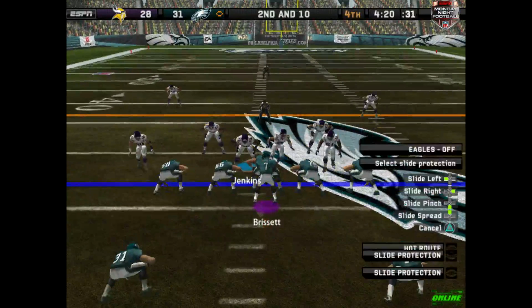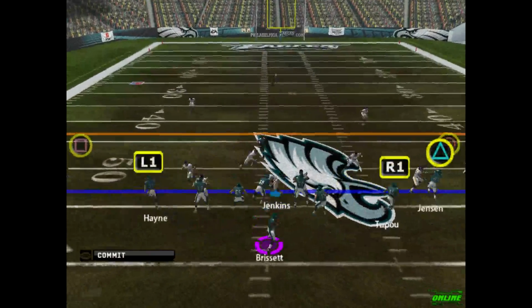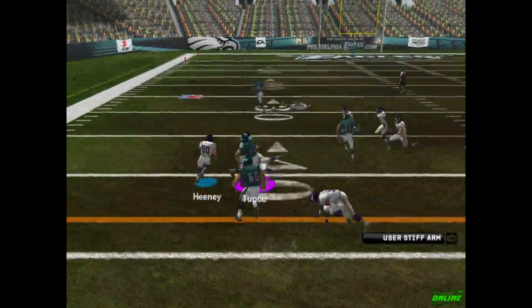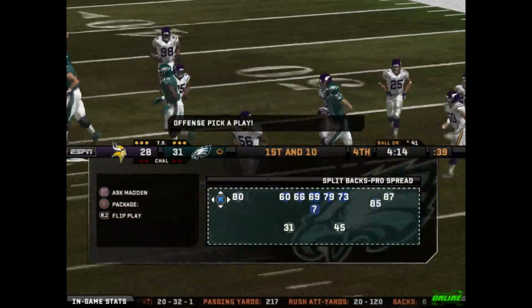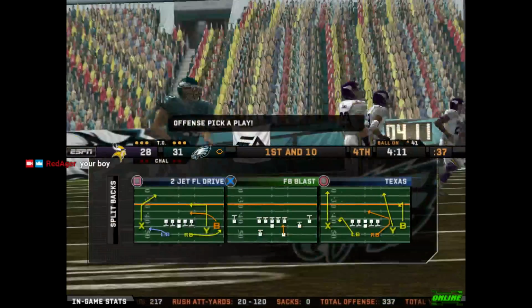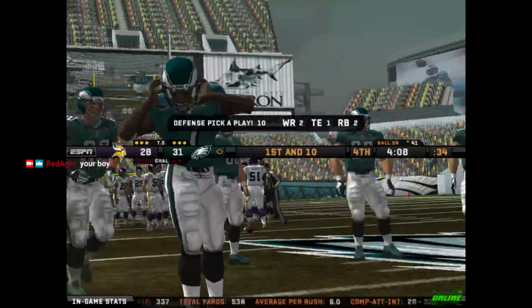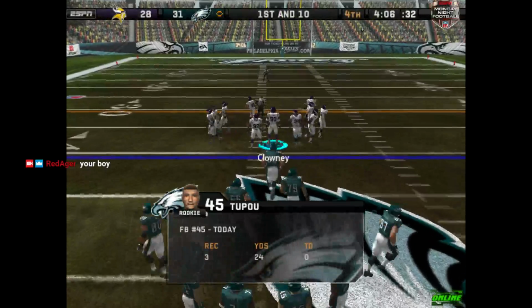Using split backs. Stepping up, throwing. Maxwell is there for the tackle. That's the 41-yard line. Well, John, the defense not expecting the fullback to make that catch. Well, they had the other receivers pretty well covered, but they never accounted for him. Ball on the 41-yard line.